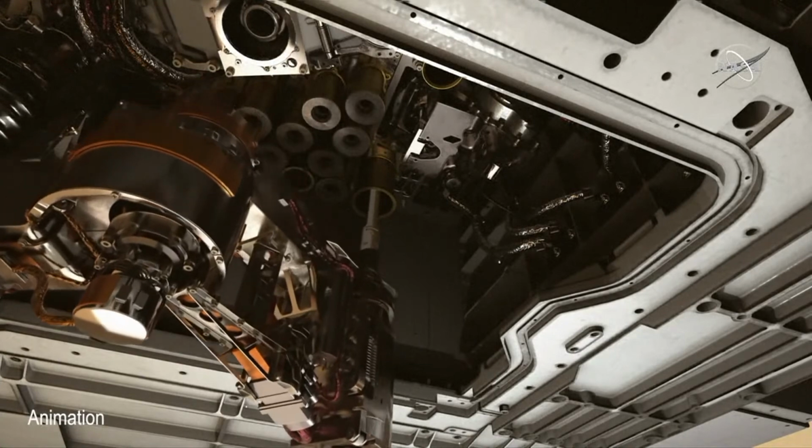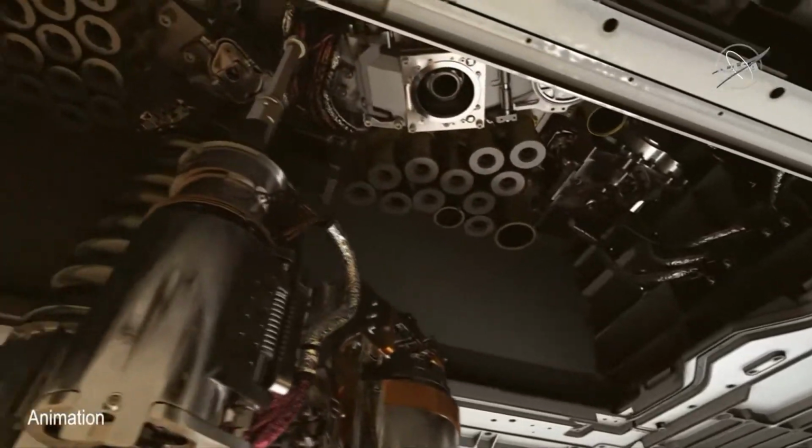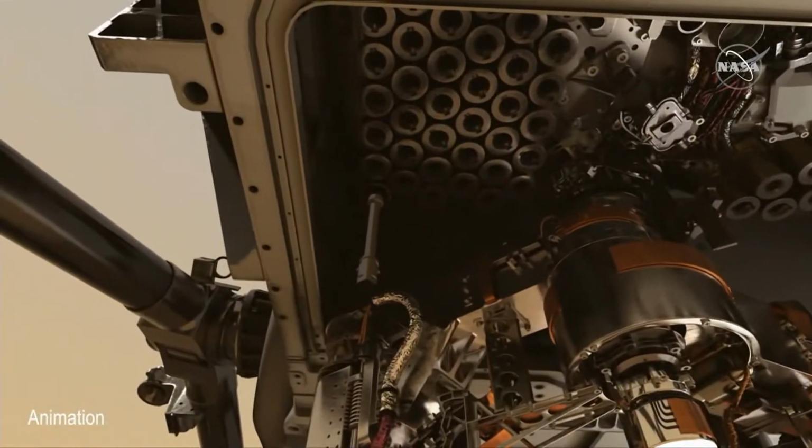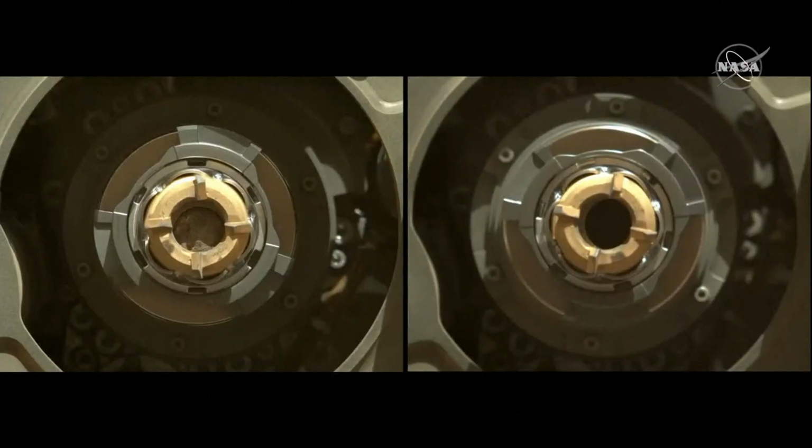In our first attempt to acquire a core at target Rubion, we commanded the sampling system to acquire and process a sample on the same Sol, or Martian day. For our second sample attempt at target Mont Denier, we wanted to do things a little bit differently. What we did was we acquired the sample first, or attempted to acquire the sample first. We then paused before processing the sample so that we could confirm that there was a sample in the drill and in the tube. So next image, please.